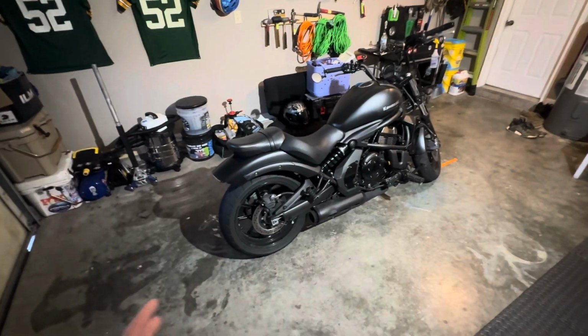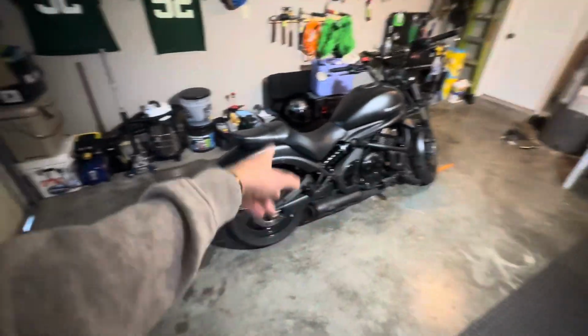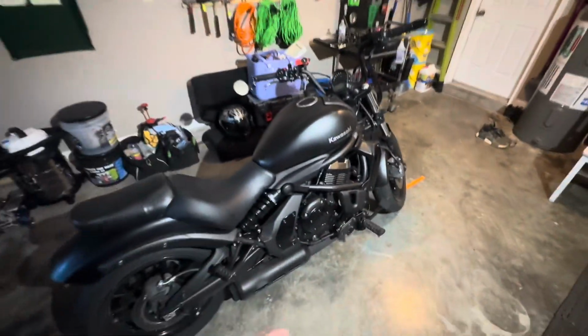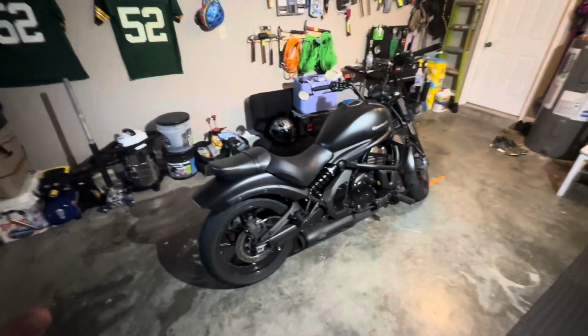Everything is very, very cheap. I do not have much money in it. I've put pegs, rear seat, LED light, turn signals. I've got a lot of aftermarket parts on this, and overall it has not cost me much, so I do enjoy that about the bike.